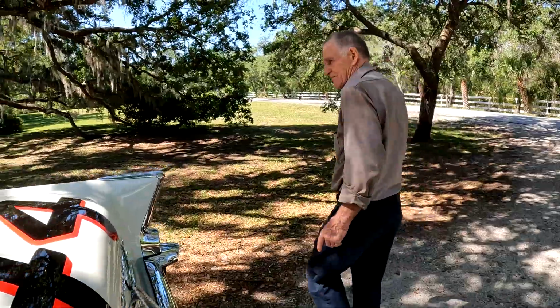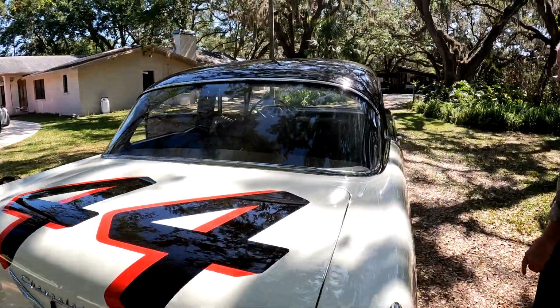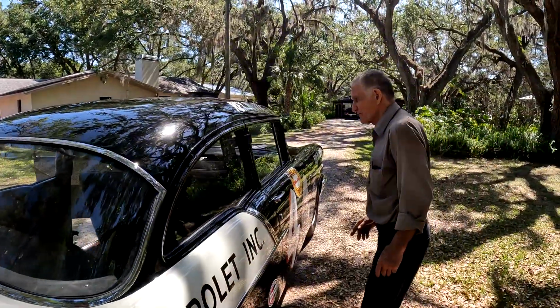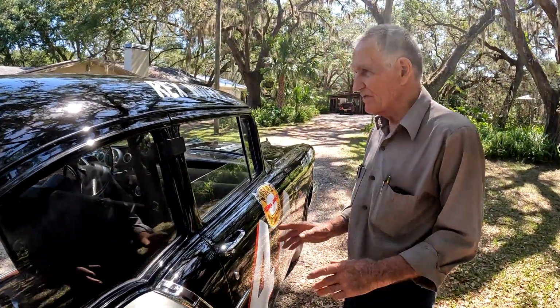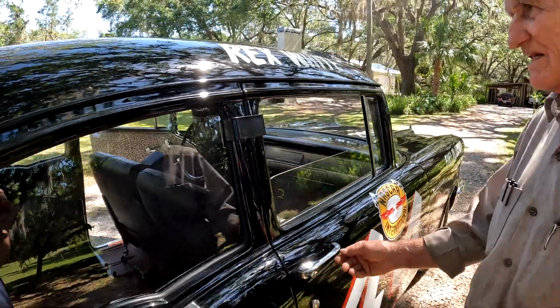I asked him about it. I had looked at pictures of the cars on the track in photographs and also videos, and I noticed this area in the upper part of the doors that go around this way.